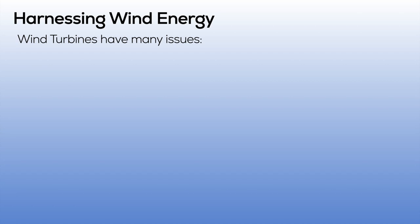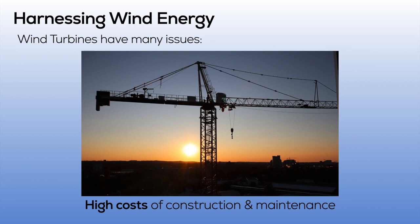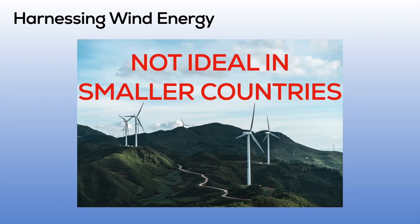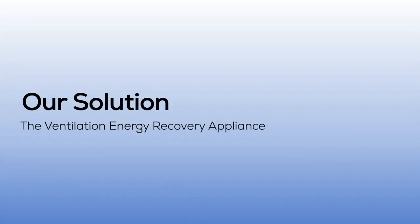There are a multitude of reasons as to why the team had sought an alternative to traditional wind turbines. For one, traditional wind turbines need large amounts of clear windy land. Another reason is that the costs of upkeep and construction are high. Lastly, wind turbines have the tendency to kill birds and disrupt the local ecosystem. In our local context, it is a well-known fact that land is a limited resource for us. However, what is not lacking in prevalence are ventilation systems that are practically found in every building.